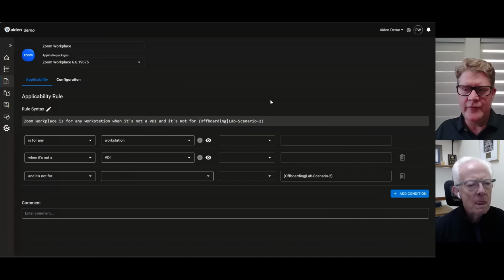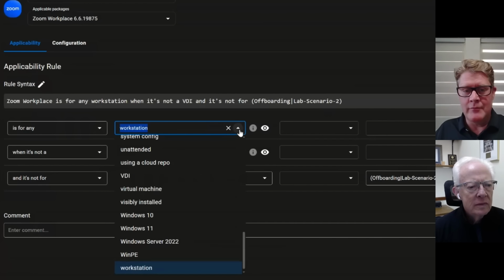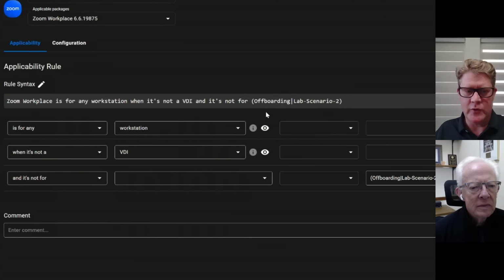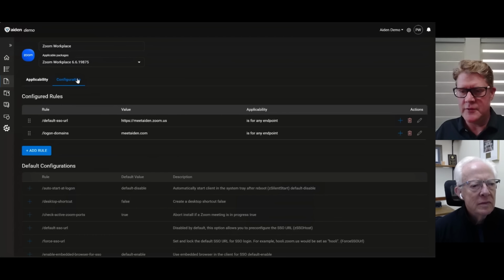It's very easy for our customers to change these rules or for us to change these rules on behalf of our customers. So I can make all sorts of decisions here about Zoom is only going to go on Windows 11 machines, and I can change that very swiftly. That's all about applicability. The interesting piece, I think, for maybe legal customers is we can also configure these packages.